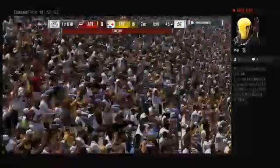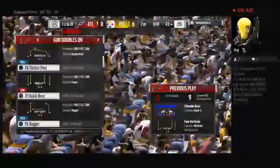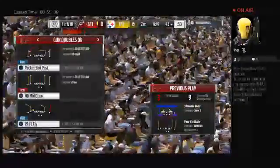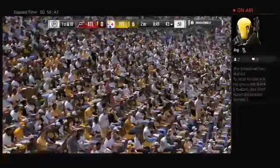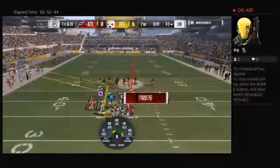We're going to get a timeout here by the offense. It's just their first, so they'll have 2 remaining here before we get to halftime. Fresh set of downs here.